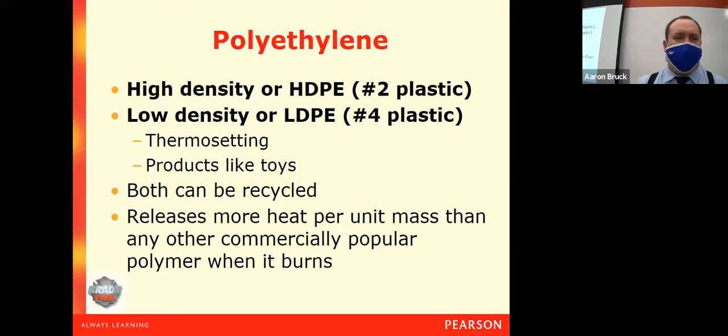And so the first one that we will look at is polyethylene. Polyethylene is probably the most common of them. It's a pretty tight race between polyethylene and PET. PET would be number one plastic. Polyethylene comes in two forms. It is number two plastic, high density polyethylene, and number four plastic, low density polyethylene.